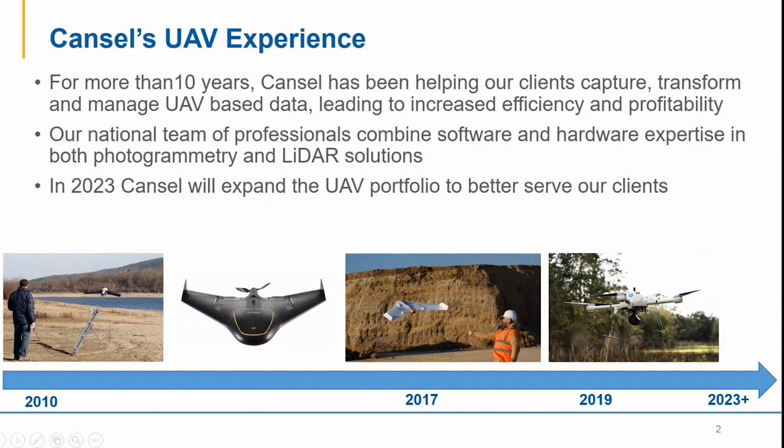For over 10 years, Cansel has been using UAV technology to help our clients capture, transform, and manage UAV-based data, allowing for our clients to increase efficiency, safety, and ultimately profitability. Cansel's national team of technical sales reps and professional service experts have been able to combine hardware and software knowledge of drone, LiDAR, and photogrammetry in order to provide solutions to our clients. To better serve our clients and their needs, Cansel has decided to make additions to the current UAV portfolio to include 2 new vendors.